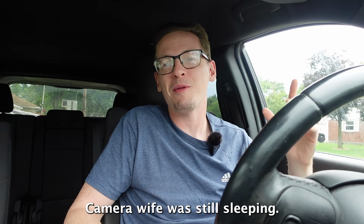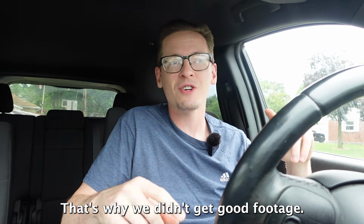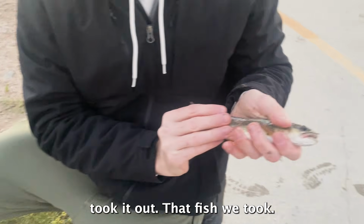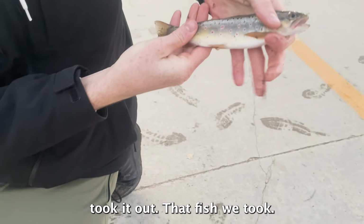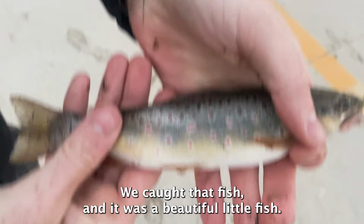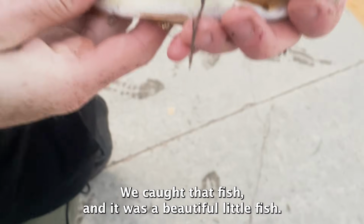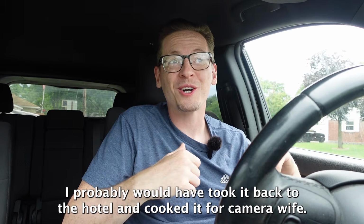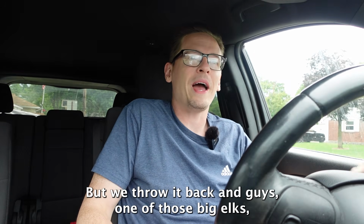He says it makes him look like a character from Star Wars. So he woke up with me. Camera wife was still sleeping. That's why we didn't get good footage. I just had that little clip that I took with my phone. Well, Connor actually took it of that fish. We caught that fish, and it was a beautiful little fish. If it was bigger, I probably would have taken it back to the hotel and cooked it for camera wife, but we threw it back.